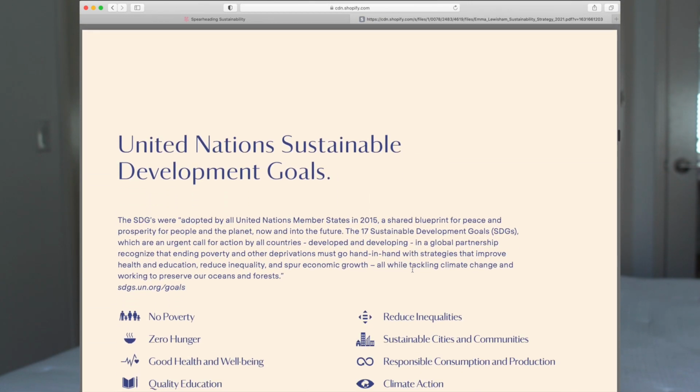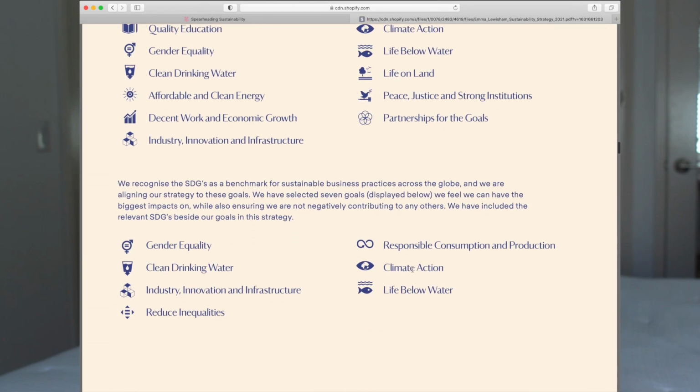I will say overall, I really enjoyed the skincare routine. It was just enough products. It kept it really simple. It didn't take terribly long at night, and I felt like it was really effective.